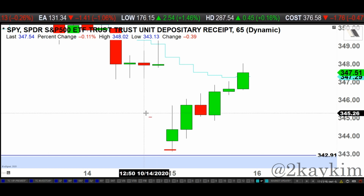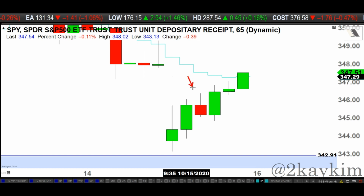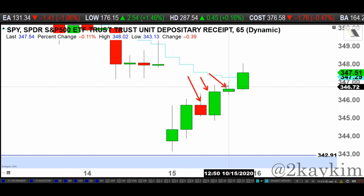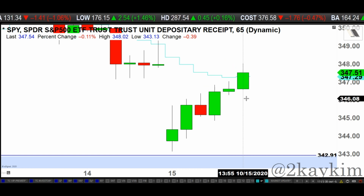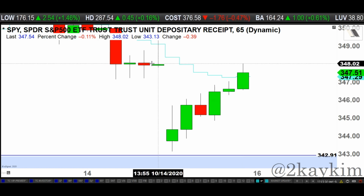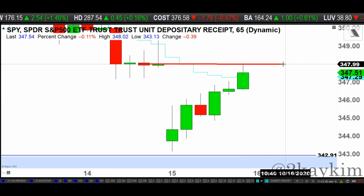We continued on the second hour. Third hour, pulled back a little bit. Fourth hour continued, stayed flat on the fifth, but continued on the sixth hour. So we pretty much marched higher little by little all throughout the day. And what happened with that is that we filled this gap.